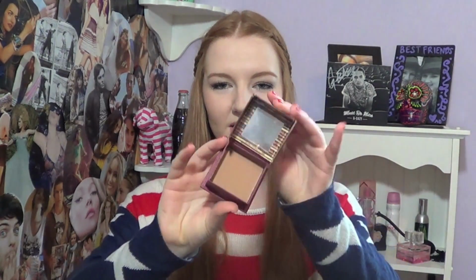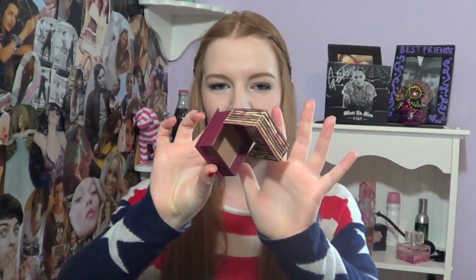And then next is the Benefit Hoola bronzer, and once again, I just feel like a lot of people have this. It looks like this. And this has literally no shimmer to it at all. I'm wearing it today, it's just a nice contoured, matte look, I guess. But yeah, I absolutely love this.